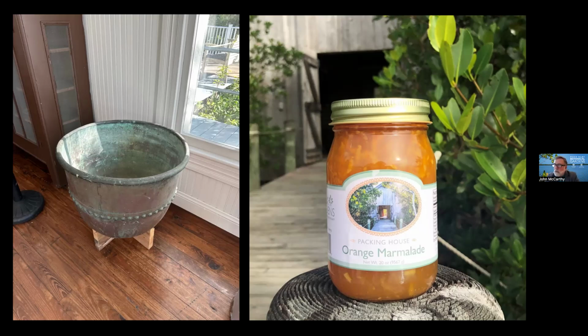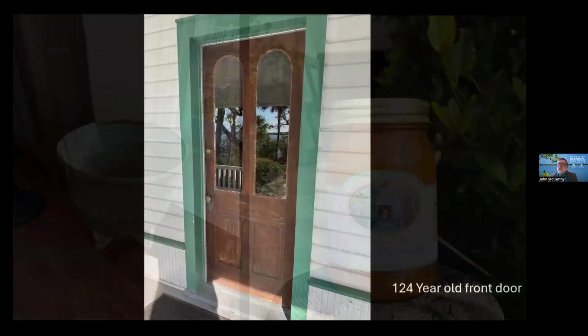Well, this is also the perfect vessel to make his orange marmalade. And John Webb was famous for his orange marmalade. And so we have kind of reproduced his orange marmalade as best we can, and we market it. We sell it as Packin' House brand orange marmalade. So it's tied to the history. We've got the kettle that the old orange marmalade was made in. And that is just amazing, the way the family donated items back to the land once the Guptill House started to be restored.